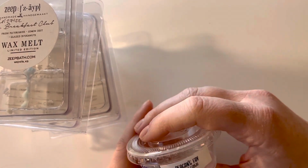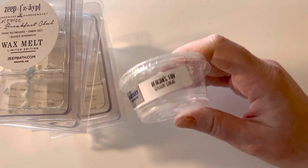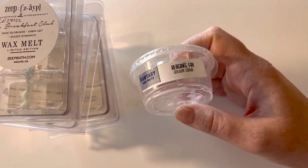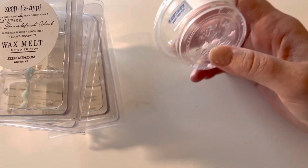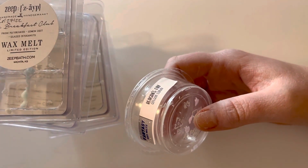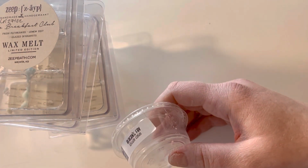And then lastly, from Fantasy Wax, we had Reagan's Fave, which is an 8 out of 10, 2 out of 5 throw. I melted one of these in my last one too, and it was the same. It isn't a strong throw, which maybe is because cotton candy isn't the strongest scent. It just gives things some sweetness, but it's not the most strong. So I don't know, maybe that's why.